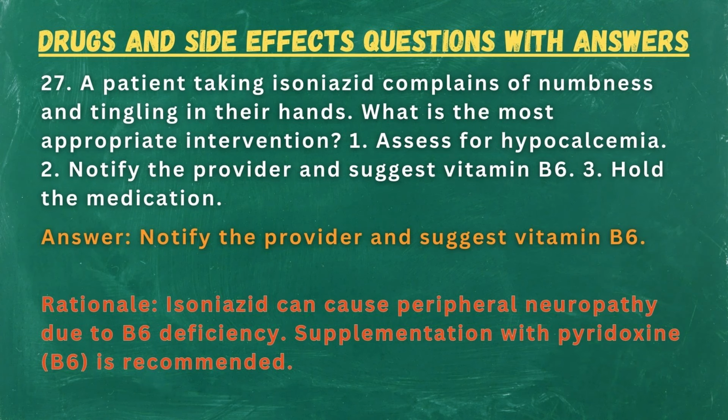1. Assess for hypocalcemia. 2. Notify the provider and suggest vitamin B6. 3. Hold the medication. Answer: notify the provider and suggest vitamin B6. Rationale: isoniazid can cause peripheral neuropathy due to B6 deficiency. Supplementation with pyridoxine B6 is recommended.